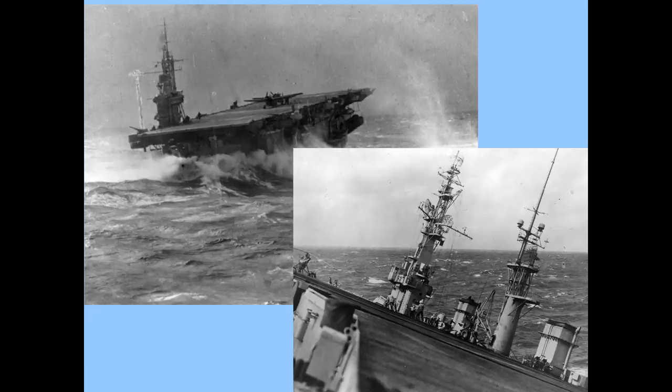Some of them, 5 of them, were sunk eventually. One of them just kind of exploded, and the sailors used to joke that CVE stood for combustible, vulnerable, expendable. But they were amazing ships. They came out of the Kaiser Yard.